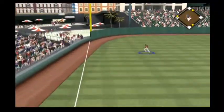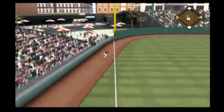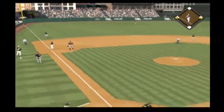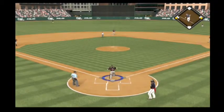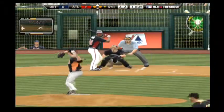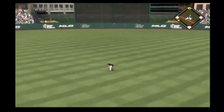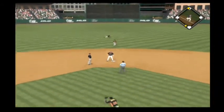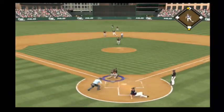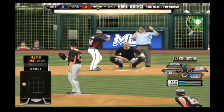Swing and a hot shot toward third. And that's a fair ball as this one will get down the line. And the runner will score from second. Michael Bourne will dig in now. Now with two strikes, he won't worry about trying to get a ground ball. He will definitely be gunning for the strikeout. And the throw skips past him and into center field. And Jones is in there safely to score the run.